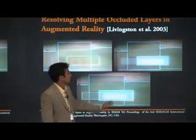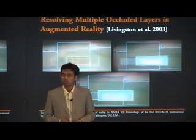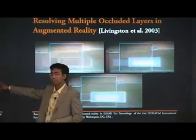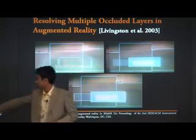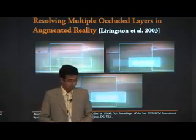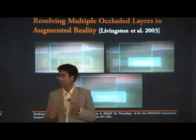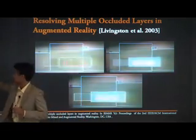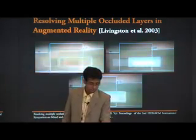This one is by Livingston et al. in 2003. They evaluated three different X-ray data modes. The first one is wireframe, the second one is decreasing opacity, and the third one is a combination of both. They found the combination to be optimal, or preferably better than the others. But they didn't really use accurate depth perception; they asked participants to identify which layer the target object is in. Here is the target object. They didn't ask participants to state the distance, just the layer.